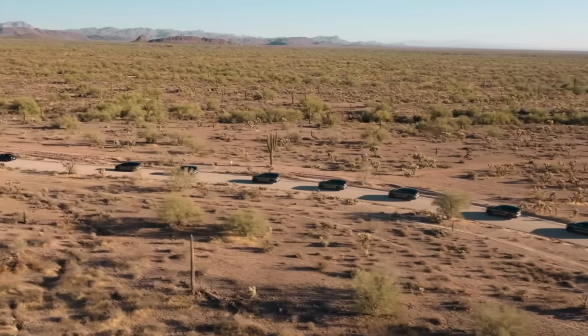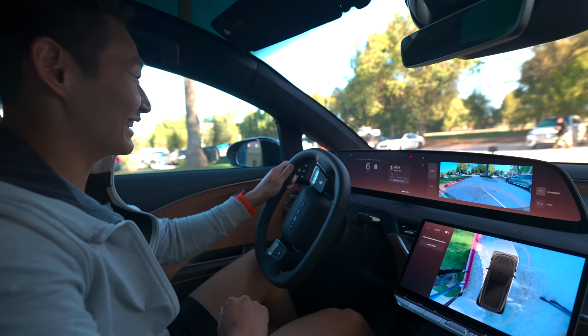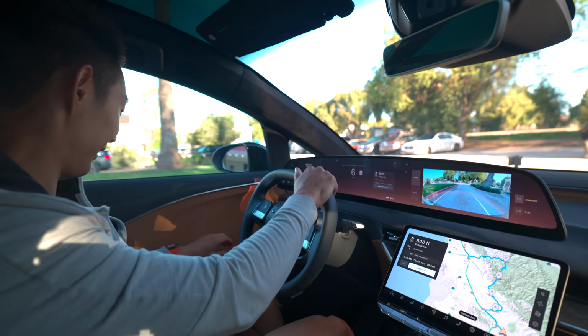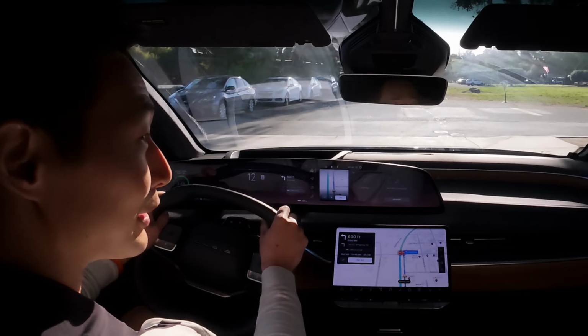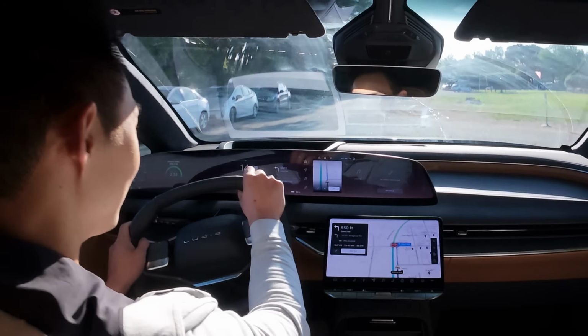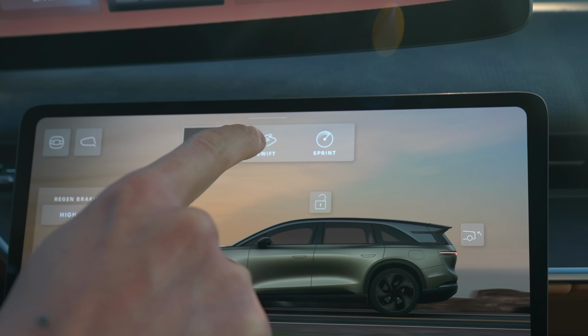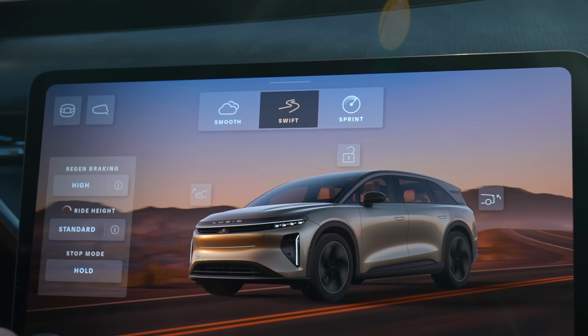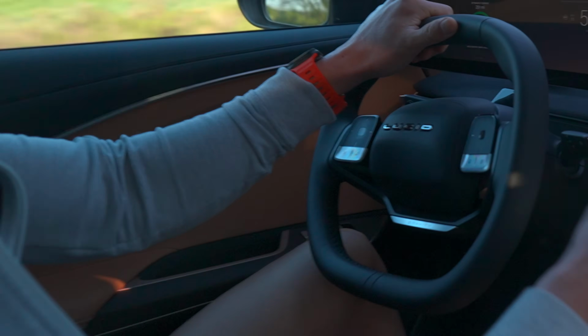But finally, it was time to take the Gravity into the real world. All right, first time. This is so cool, I can't believe I'm driving it. Already, I'm on a bumpy road. It's super smooth and nice. Look at this, going over a bump. It is so smooth. Look how bumpy this is. This supercar comes with 3 drive modes, Smooth, Swift, and Sprint, and you can switch them on the fly right from the steering wheel.